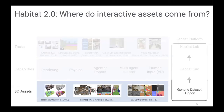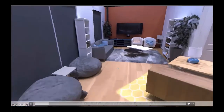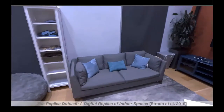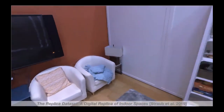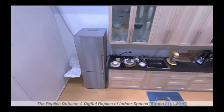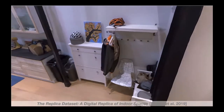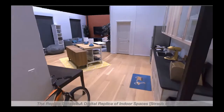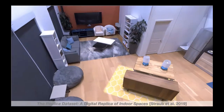Okay, so let me tell you where some of these 3D assets come from now that I've described the task. In most of our navigation literature, we were studying these problems on scans of indoor 3D environments. This is a scan from a data set called the Replica Dataset. This is one of the highest quality 3D reconstructions that you can get. This renders out images that are not 100% indistinguishable, but fairly accurate compared to realistic images.